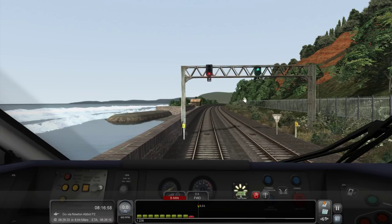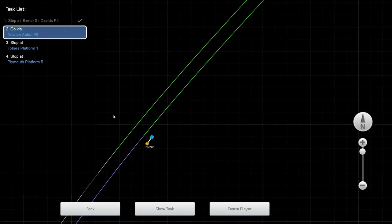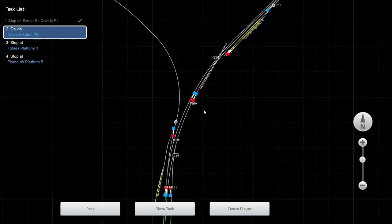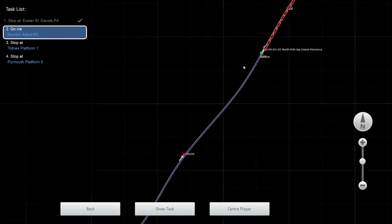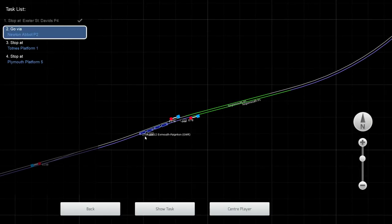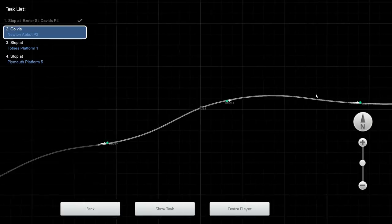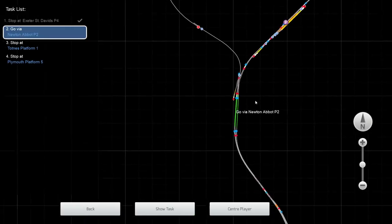Wish that was mine. There it goes. So yeah, we should get that out of our way at Newton Abbot, really.